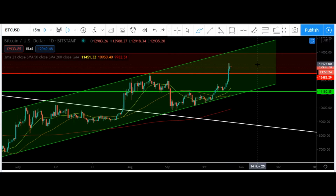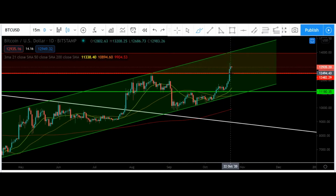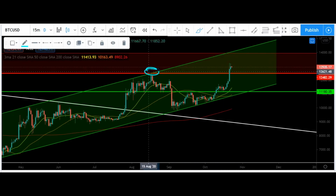These daily candles can be pretty big, and they can be big in both directions. But we did get a daily close above this high over here at about 12.5K. The one concerning thing to me is this daily candle, the one that we just closed, never did eclipse this wick here. So it kind of looks like the bulls might be having a little bit of a hard time, but I wouldn't be all that concerned, because the fact is we did hold this 12.5K. We never did drop it.